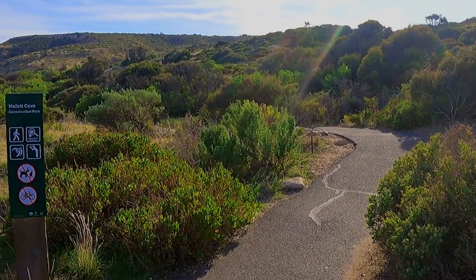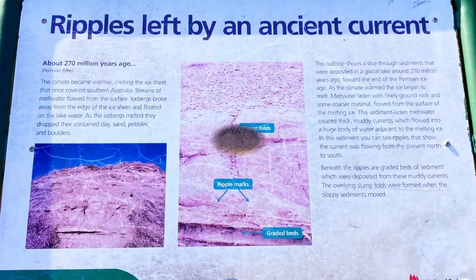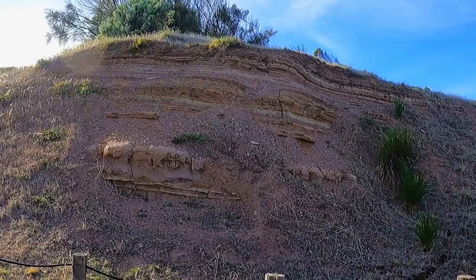The hike is rated as moderate and will take about an hour to complete. The Hallett Conservation Park is recognised as the best record of Permian glaciation in Australia and has international significance.